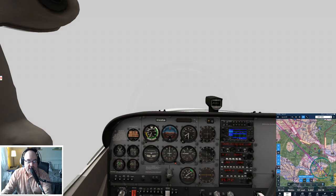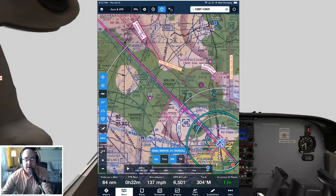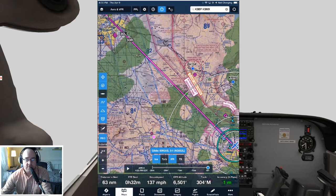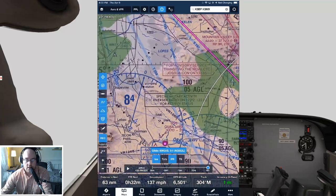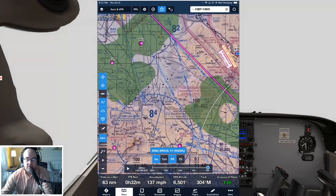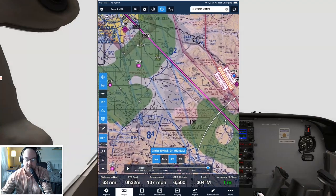I'm trying to figure out when I can get down from 6,500 here. Looking ahead on this map, I'm up in the terrain over here. We got to get over this ridge. And then it looks like it drops off down in this area.